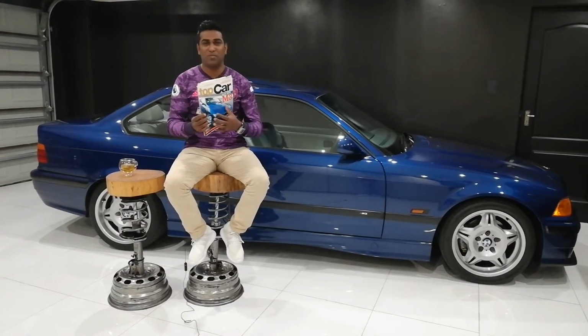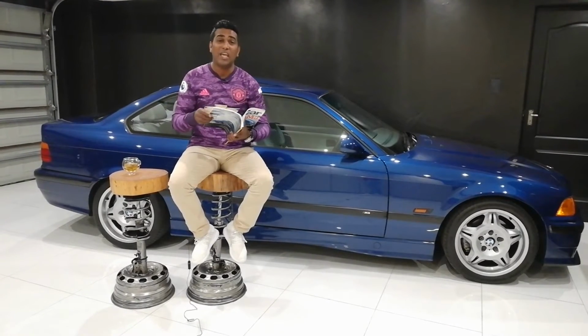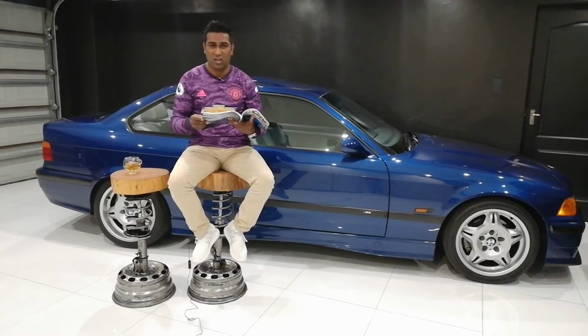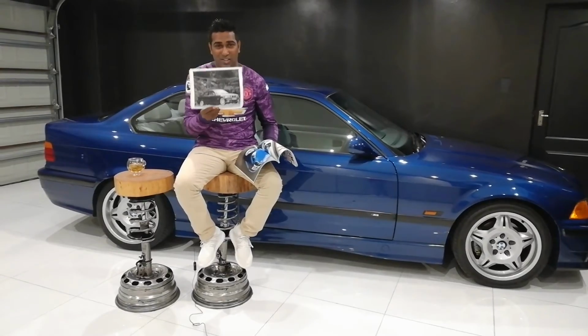But as you know, this was a dream of mine. So what I did in 2007 is I printed this picture and I kept it in this magazine, hoping and dreaming that one day I would own this car. And I just want to show you something. This is the picture that I printed.